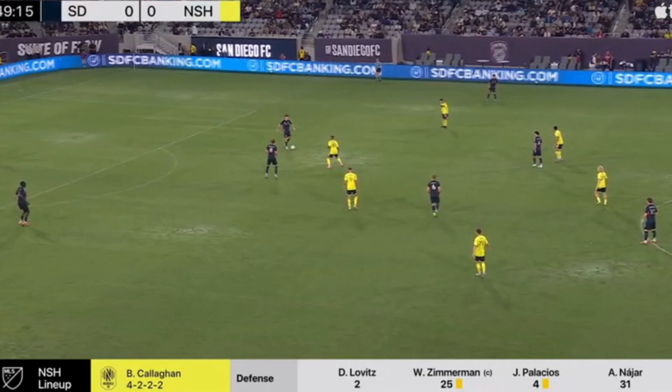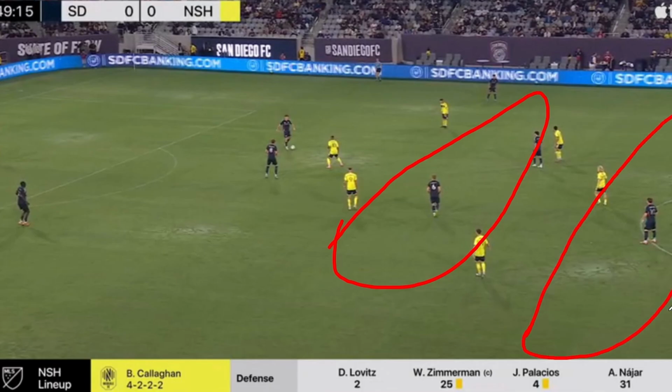Here's an example against San Diego. San Diego have the ball in the back line. We know they're gonna wanna build out. Nashville have their first lineup very high, which you might assume means they're going to high press, but they're kind of sitting off and not really pressuring. Maybe they're waiting for a pressing trigger. You see Mukhtar is ready to press, so maybe they're just waiting for something. But you also have these huge gaps between the lines of pressure. Gonna be pretty easy to play through if they don't step up in pressure.